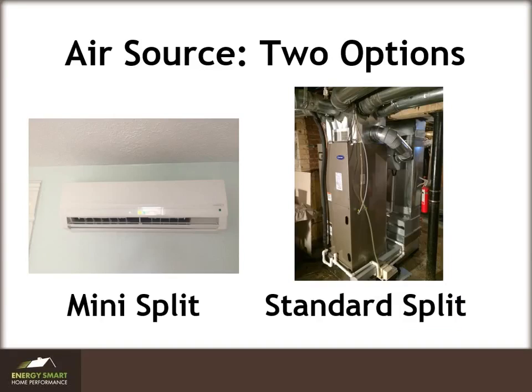All right, so let's talk about air source heat pumps. There's 2 different varieties of these. On the left is called a mini split. Split just means there's one part of the system inside and there's another part that's outside. If you have a window air conditioner where it's the whole thing, that is a single component air conditioner, whereas when you have something inside the house and outside the house, that's called a split system. So a mini split just has a little head on the wall like that, and a standard split heat pump looks basically like a furnace.